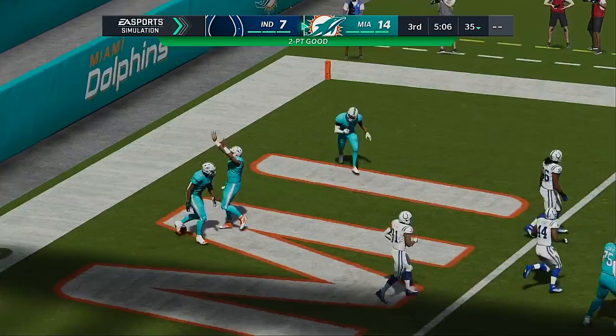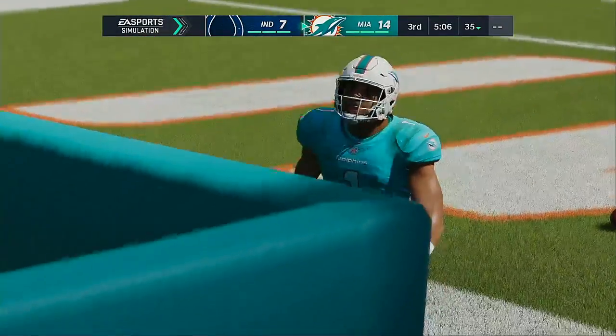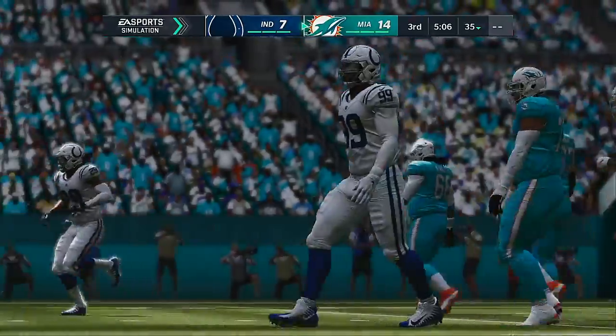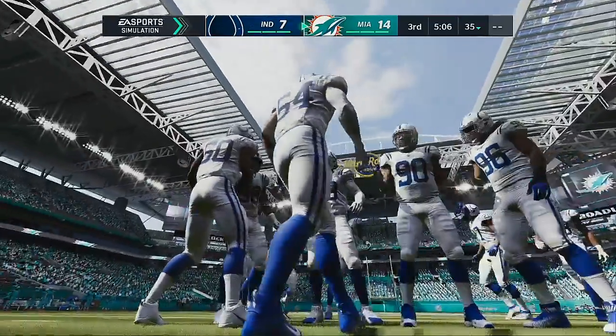And on the sideline, difference of a feeling between 3 and 6, is it astronomical or no? It can be at times, that's for sure. A lot of times, the field goal feels like a disappointment. The touchdown, well, that tells you you're getting it done.